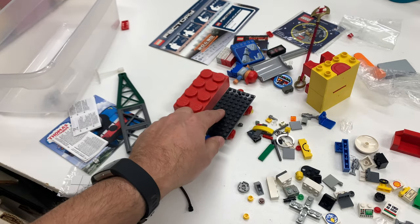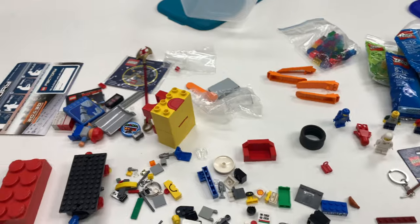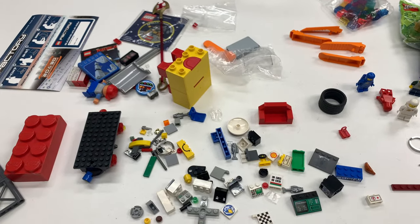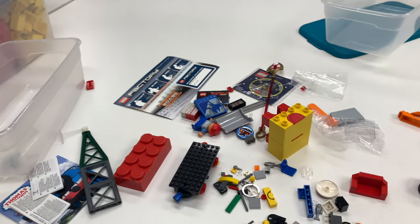I need to find my train bin. I got a whole box of these. Whew, what am I gonna do? You know what, I might just throw all this stuff back in the container. No, I must resist, I must not do that. So I'll work on that. Definitely did not need two containers for what was here.